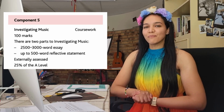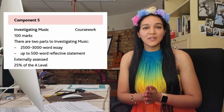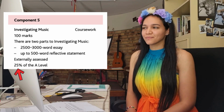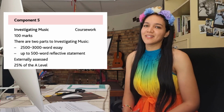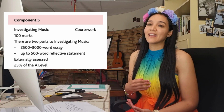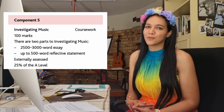Lastly, we have component 5, investigating music, and this is an extended research task. If you choose this option, yet again, it will count 25% towards your A-level mark. Here, your coursework will count out of 100 marks, and there are 2 parts yet again to investigating music. There will be a 2,500 to 3,000 word essay, as well as a 500 word reflective statement on your essay and on your research process.